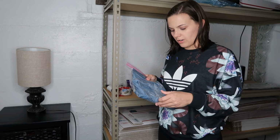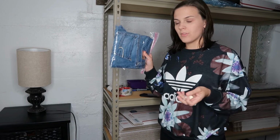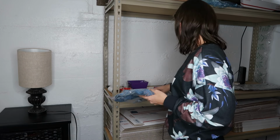These, my sister Erin actually listed, they were her jeans, so I sent her the money for these. So I had them listed at 16, and I've been sending out offers, they've been listed for a few months. I think the lowest I sent out was $12 with $1.80 off shipping. Someone sent me an offer for $9, so I accepted that offer.